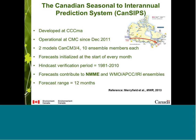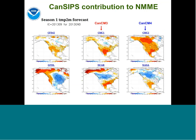The forecasts are initialized every month. The hindcast period is 1991 to 2010, which is pretty standard. Our forecasts contribute to the NMME, the WMO, the APCC, and also the IRI ENSO plumes, and the forecast range is 12 months. So if you go on the NMME web page, you'll see CMC1, CMC2. These are the two models, 10 members each.